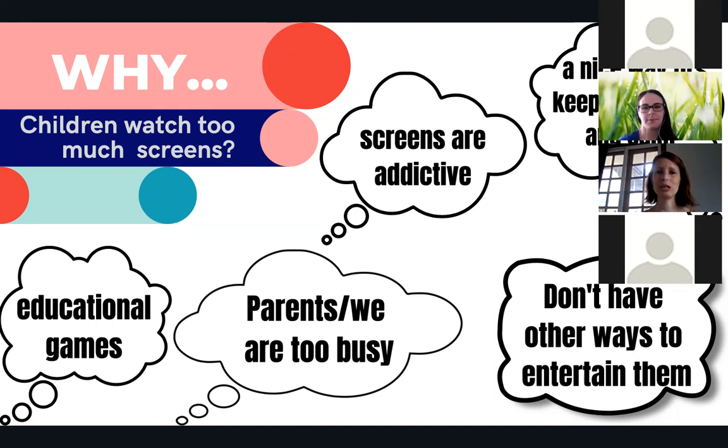A lot of the screen time that our children spend is not only because the children are requesting it, but also because it's easy for us as parents to do that. So we want to challenge you today a little bit to get out of that easiness and to get committed to reducing screen time with your kids. Let's move on.